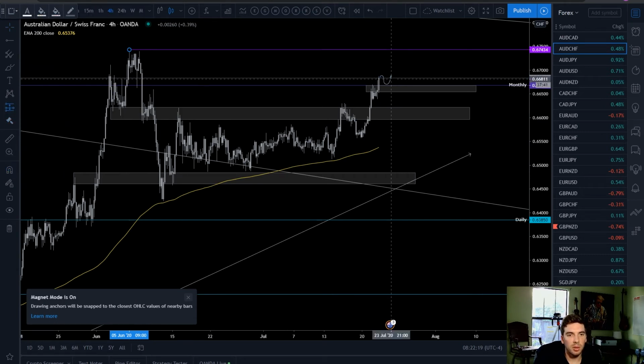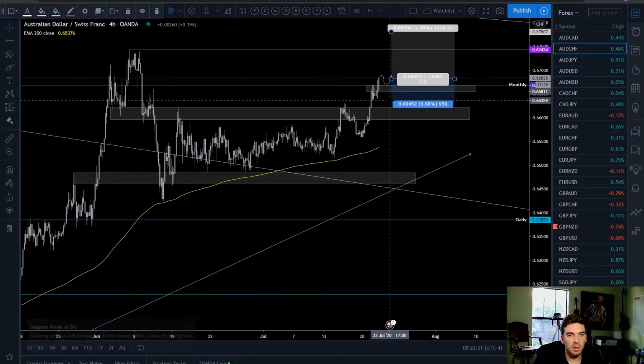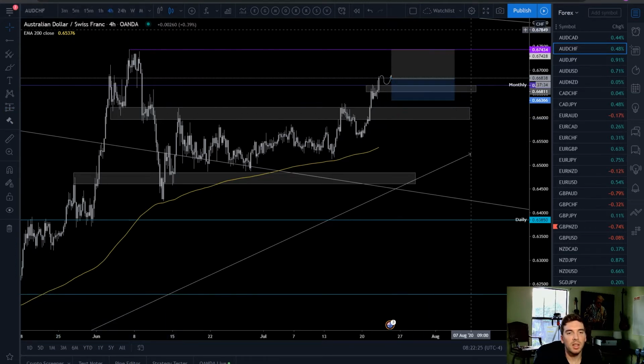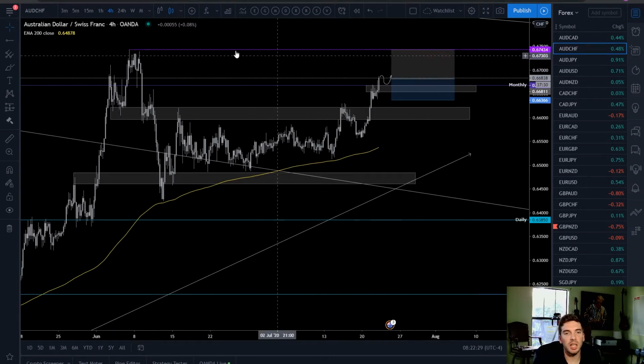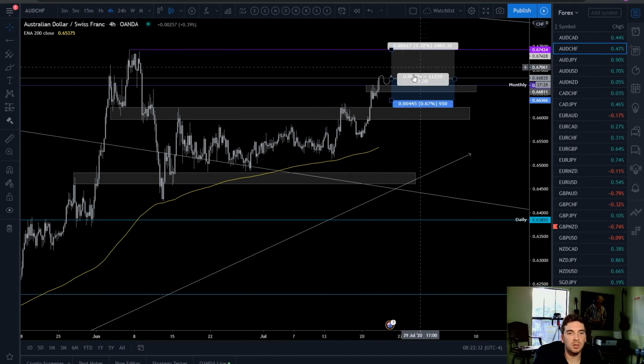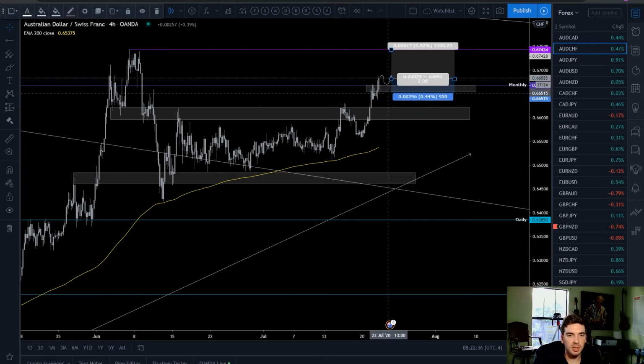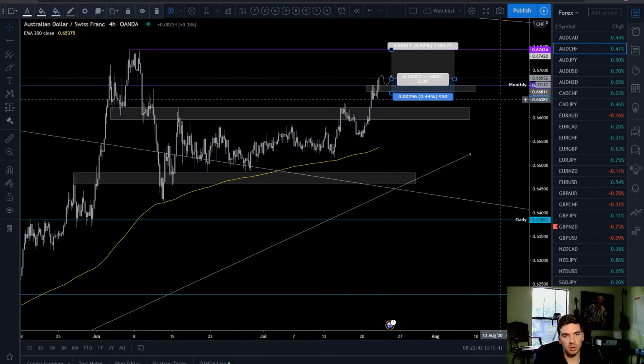If you entered somewhere around here and you had stops below these lows and you came to those highs, you can pull out. You could at least remove your risk before you hit the highs and move stops to break even. And then if you punch through those highs, great. You also have the option to just tighten your stops below these lows, below this support zone, which would be a less structured stop loss.